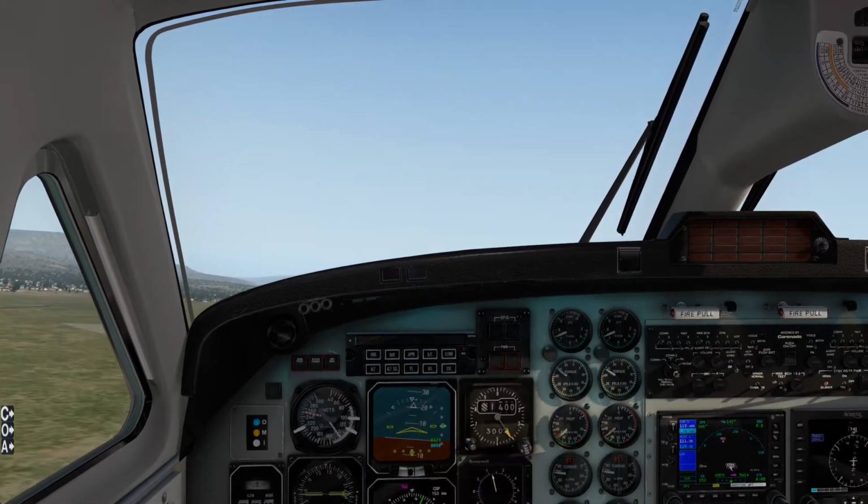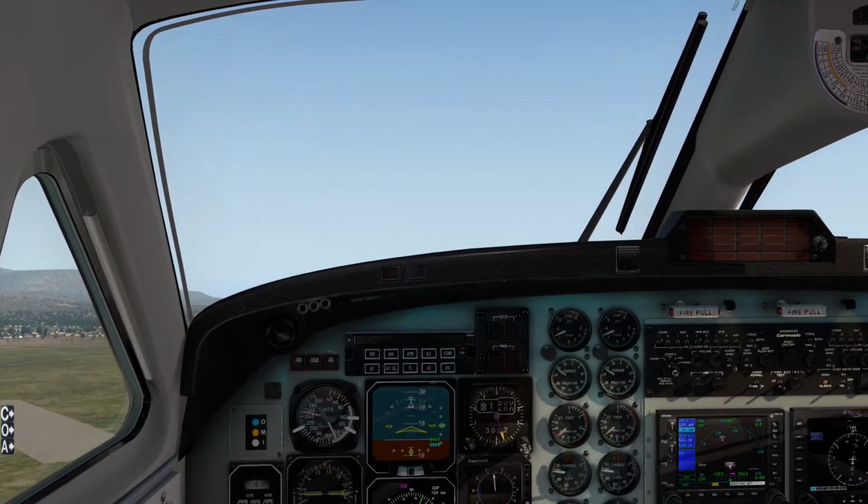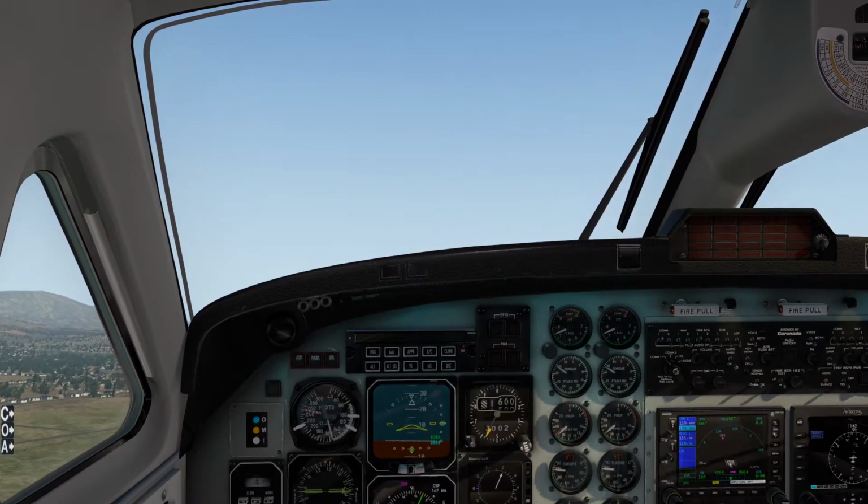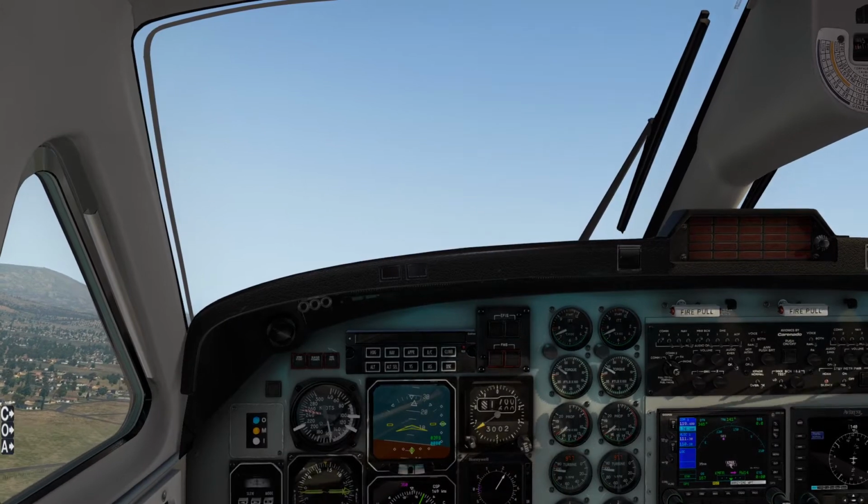ILS runway 28 left approach. Verify you have information in uniform. With information, unit for Star 3002. For Send the plane down there. Left. Immediate to 7 point.